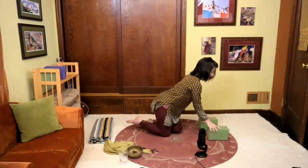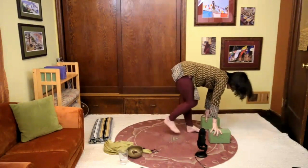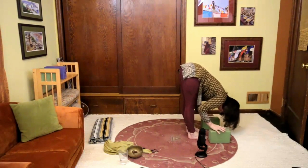Okay, so in this situation, what we're going to do is place both blocks at the top of the mat. Place your feet and come into a forward bend. This is called Uttanasana.